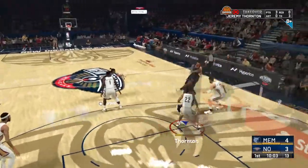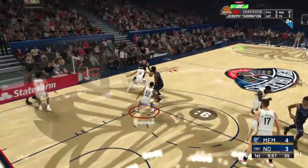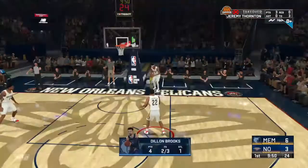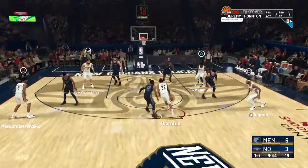And about 2 minutes played here in the first quarter. Memphis moving that ball around. 6 on the shot clock. Here's Brooks. Here's the drive. Softly drops in the floater. Brooks has got his second bucket of the night. Absolutely relentless. Driving to the rim. Brooks wasn't going to be denied.